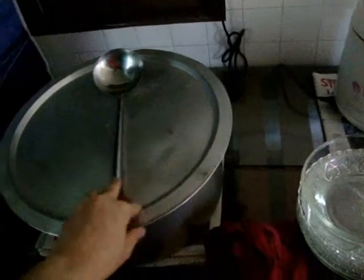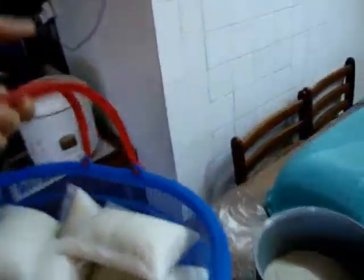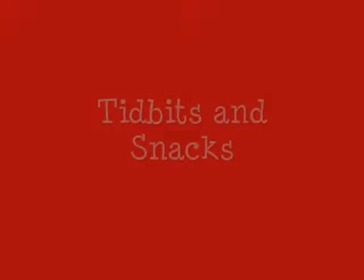On the first day of Chinese New Year, we serve our guests chicken rendang, which is a spicy Malay way of cooking. And this goes really good with the rice that's compacted, and it's called nasi himpit.